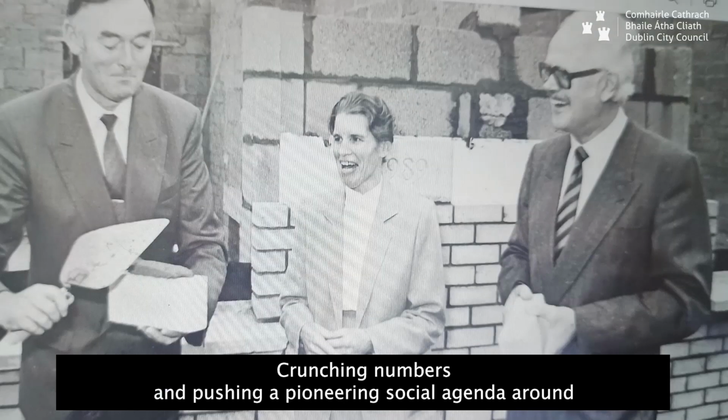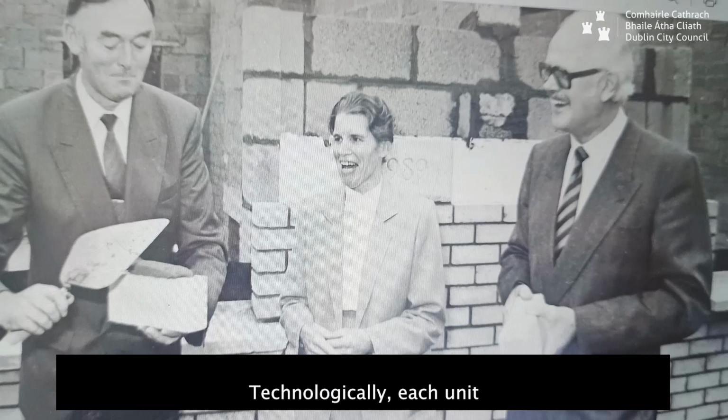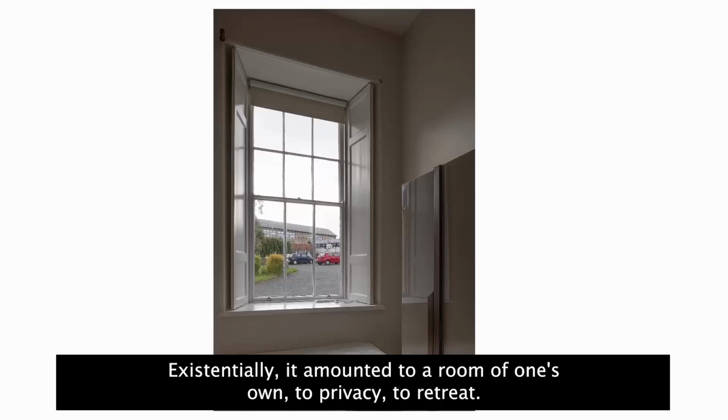Sr Stan, crunching numbers and pushing a pioneering social agenda around homeless housing, Cahill and his team soon provided 61 single-person dwellings across 3 floors of the old convent building. Technologically, each unit held waste and water infrastructure, ventilation, and independent electricity. Domestically, this translated as a self-contained kitchen, bathroom, and bedroom sitting room. Existentially, it amounted to a room of one's own, to privacy, to retreat.